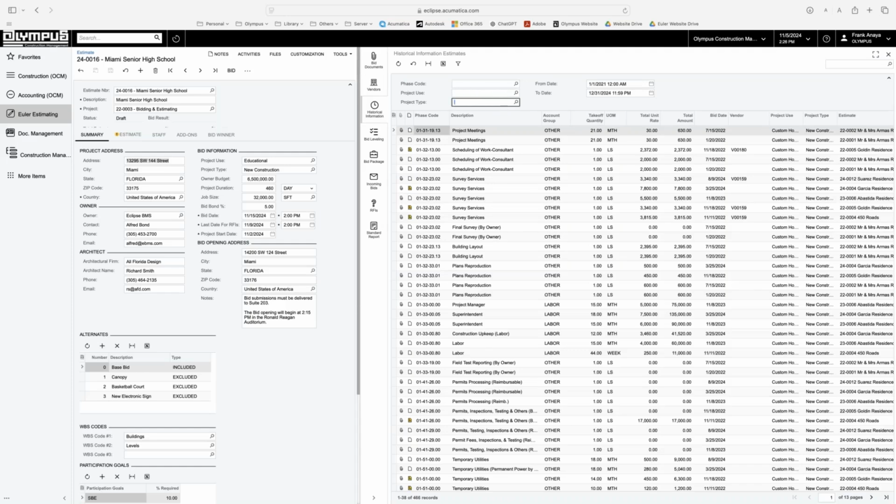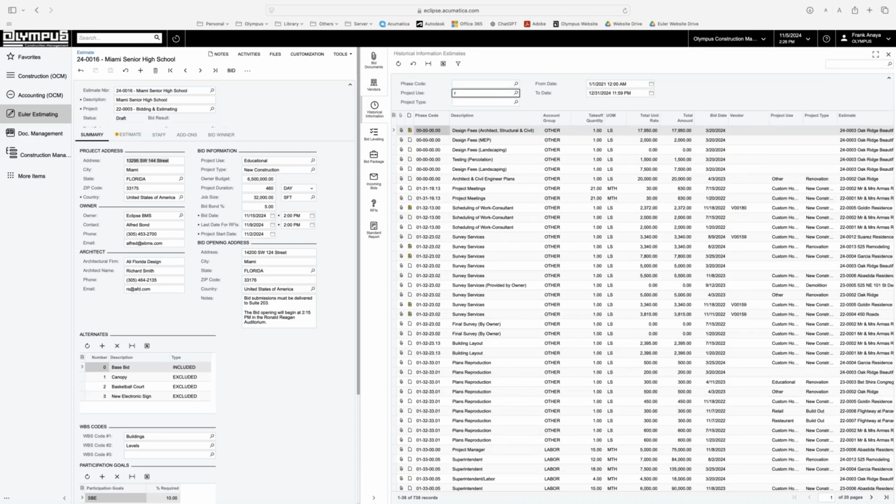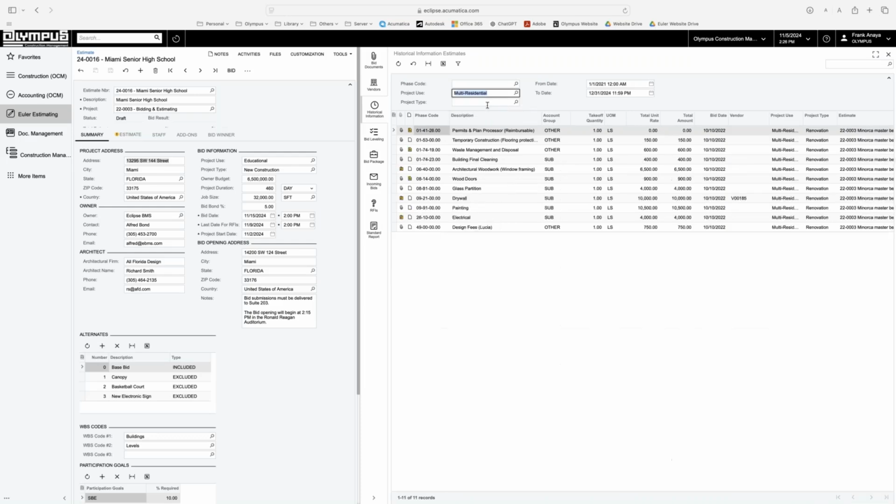We also have access to historical information that we keep tracking based on the project use and type. We can start doing filters, and we start getting data. We can filter by phase code, by types, and all this data will start populating automatically, so we can make analysis of this data. We can also specify date ranges.